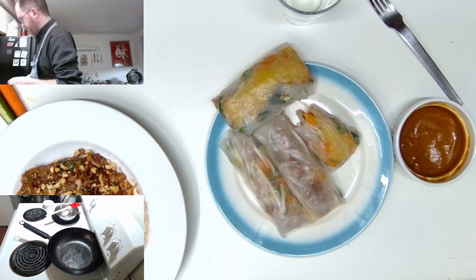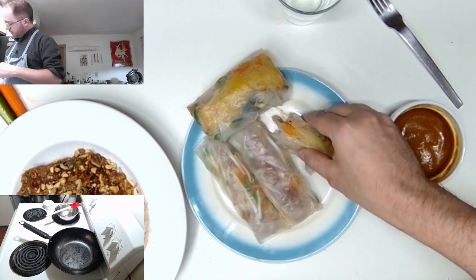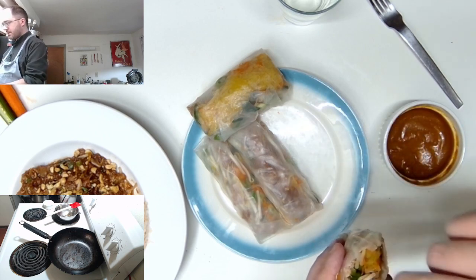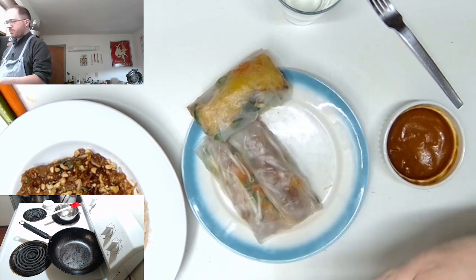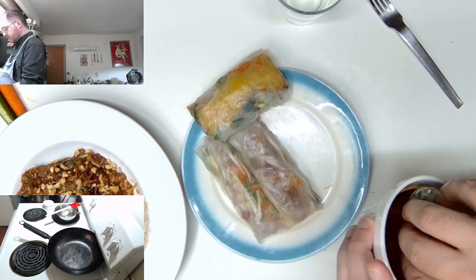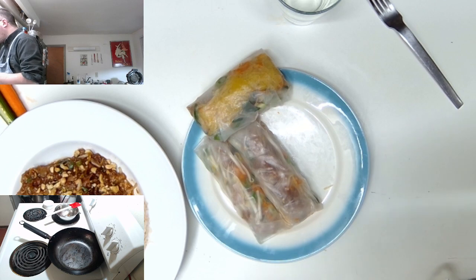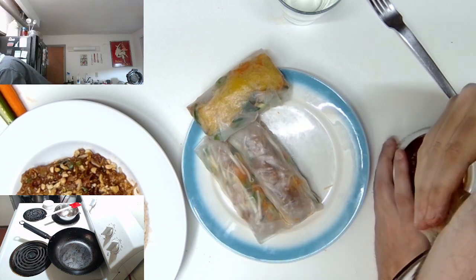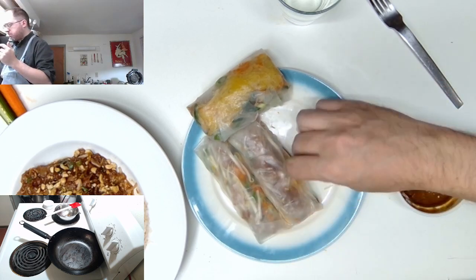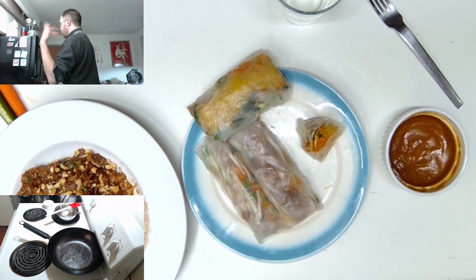This is great though. This is real nice. And it's probably a lot healthier than doing this with rice noodles, since these things already are covered in rice noodle. That's what rice paper is. It's essentially a rice noodle that's a big circle instead of long little strands. This stuff is on point. I gotta sit here and keep eating it.